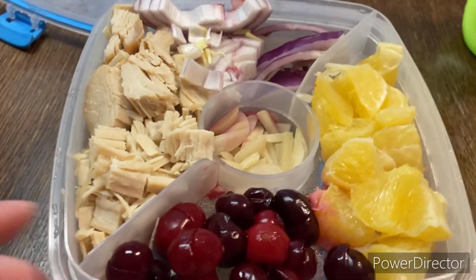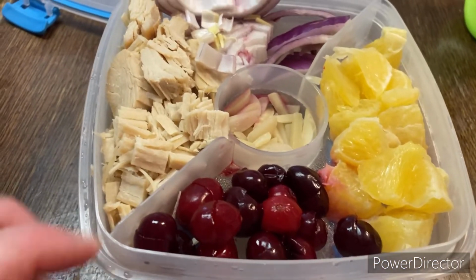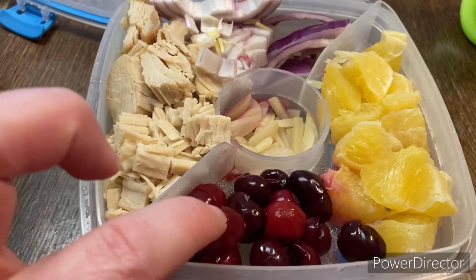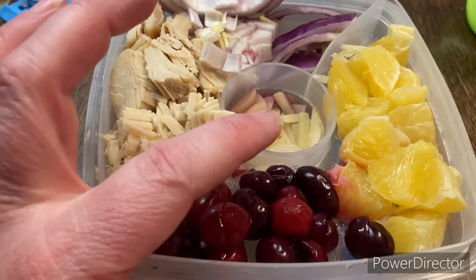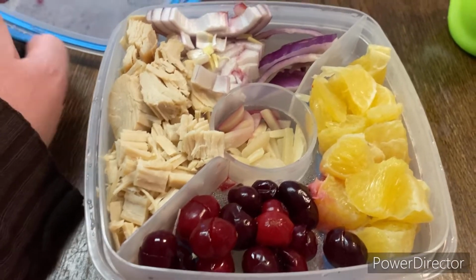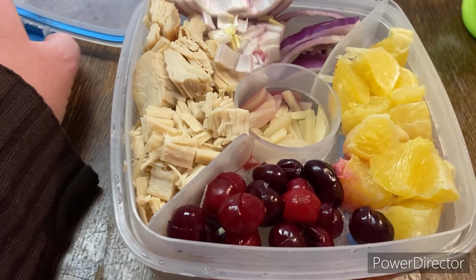This is going to be my supper. It is the sunshine salad with oranges, cranberries, onions, almonds, and I used turkey instead of chicken. So it's going to be delicious. All right, so there we go. I have my what I eat in a day. I think I did pretty good.